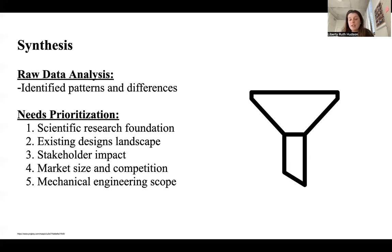First, scientific research foundation. Was there anything out there that could verify this or information that could be used to guide my project? Were there existing designs out there? Was there something, is this already being solved? Would this have a large or a small impact on the stakeholder? So is this something that affects only a tiny part of their walking, or the entire walk they're thinking about this problem? Then market size and competition is more, is this affecting just irregular dog walkers in this one location or the whole of the US? So really understanding the scale.